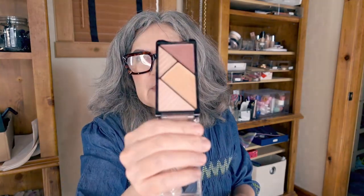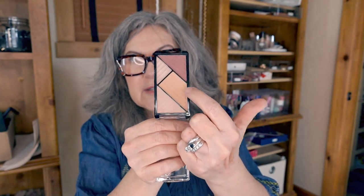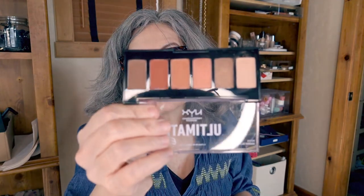All right. And then LA Girl. Oh, yeah. I know what I was going to say. I can't get any color payoff. It's almost these three. Only this one shows up. These three, you have to work and work and work to even get them to show up at all. So that's a no. And then this NYX Ultimate Edit. I don't know, but that's way too orange for me. This is pretty new. I think I swatched them once.